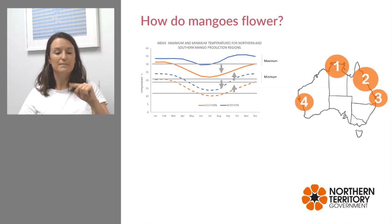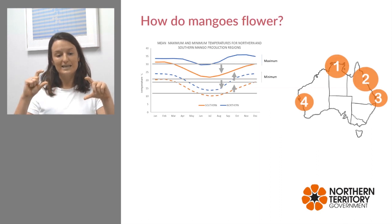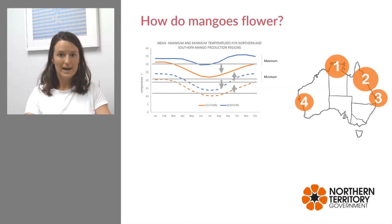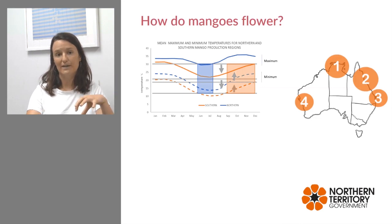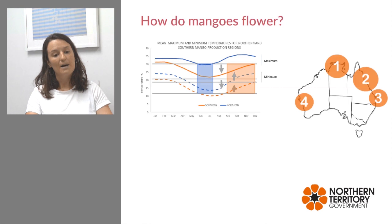But then you can also see that the minimum temperatures for the northern regions is in that ideal temperature range for a bit longer. And that happens earlier in the year. Whereas the southern regions, both their maximum and minimum temperatures don't enter those threshold ranges until a bit later in the year. And that's why we get northern production regions flowering earlier and southern mango regions flowering later. That also dictates harvest timing as well. So that's why we get production throughout a good portion of the year, but it's spread.